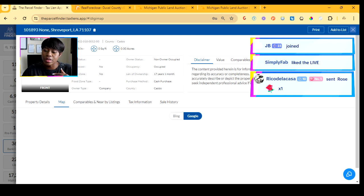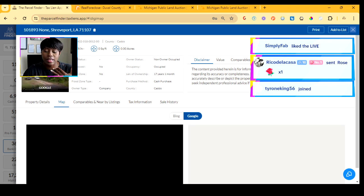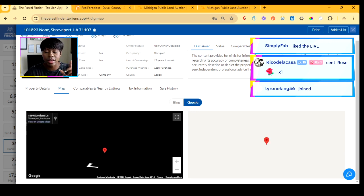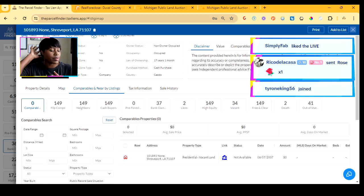Yeah, but the comps on this one are way more robust. So you'll still be able to get the map information, and you can still see the street and a satellite view. So you'll get a Bing, and then you'll also get a Google map image. But what I like about this map, again, you can do this with tax defaulted properties. I just happen to select the bank owned, okay?